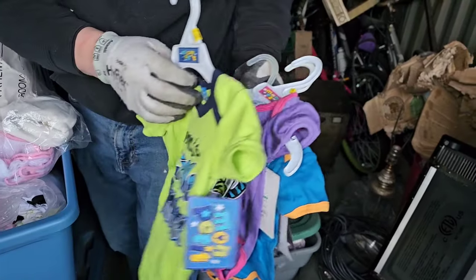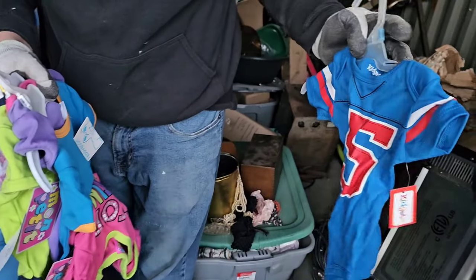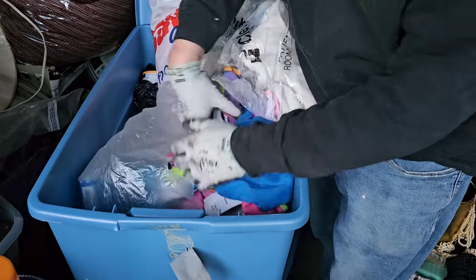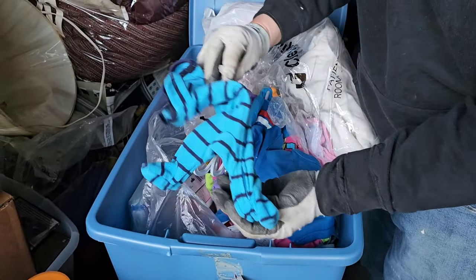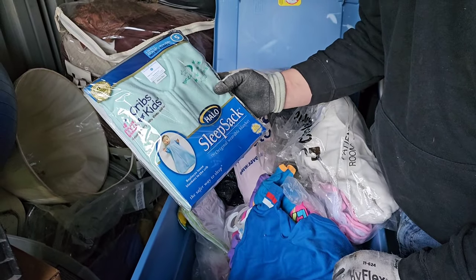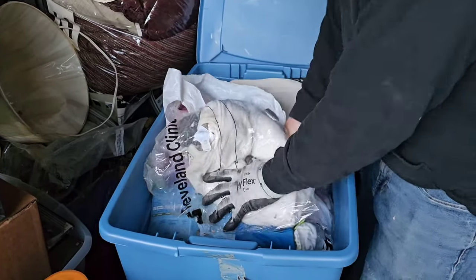Oh boy. Guess who's got a grandson about that big? Right there. Oh, shell. Brand new. All kind of brand new. Kids' clothes in here. Sleep sack. The sleep sack.